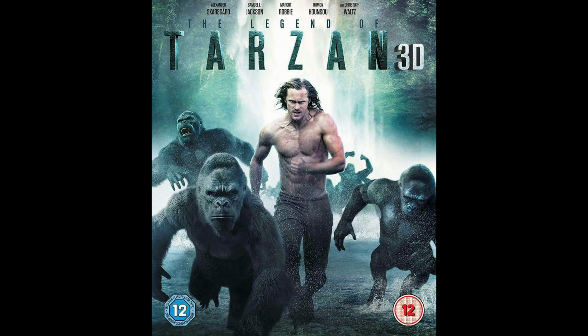Alexander Skarsgard looked the part as Tarzan, but I don't think he had anything like the charisma that Christophe Lambert had in Greystoke. And also, whilst the CG gorillas here are fine, I do think that Rick Baker's gorilla makeup in Greystoke 35 years ago was much more visceral and compelling. So it might not be a classic slice of 3D, but it's a solid enough conversion by Prime Focus, with nice enough moments to keep a lot of 3D fans happy.